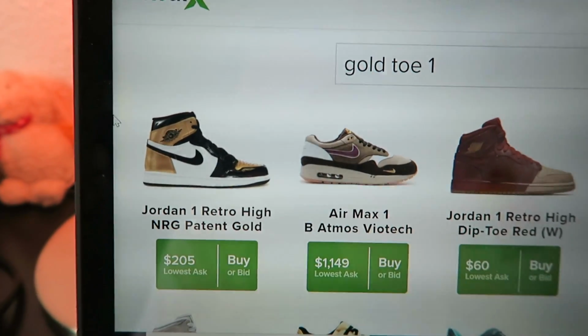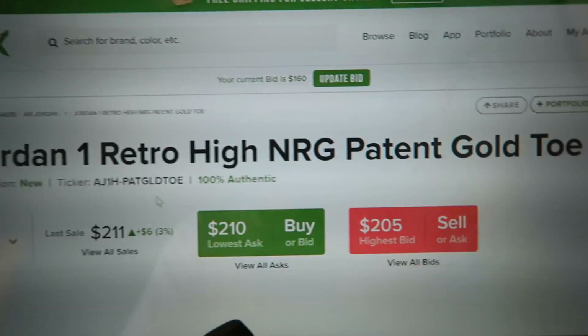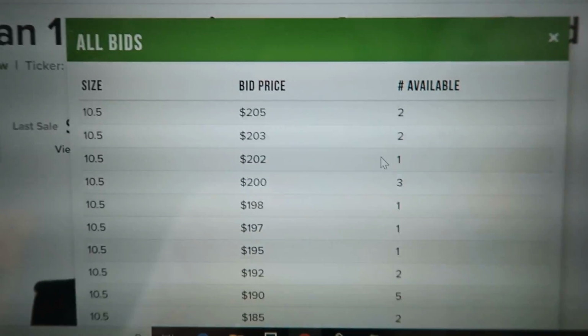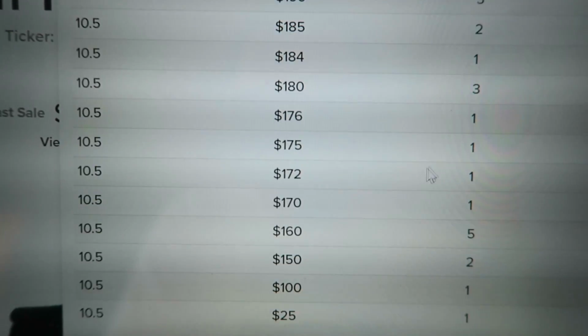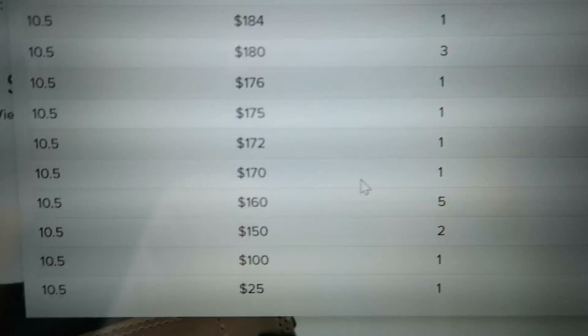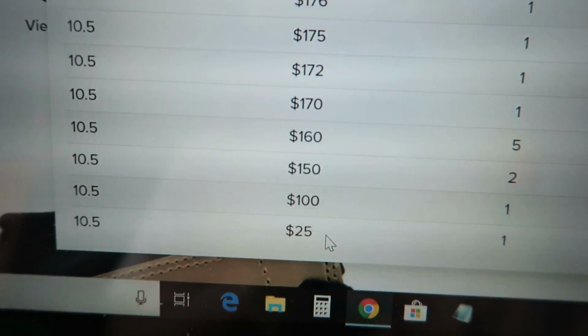So now I'm gonna go check out the gold toes just to go see my bid and show you guys. And my bid should be there. I didn't even look to see if there were other bids for 160, but I guess we'll find out. I'll click on that and I'll scroll down. And remember, you can bid any price. People bid whatever. Look, 160. Whoa, looks like there's 5 other bids for 160, but somebody even bid 25 bucks. I mean, you never know, but most likely nobody's gonna accept that.